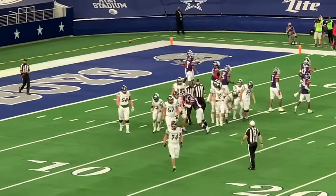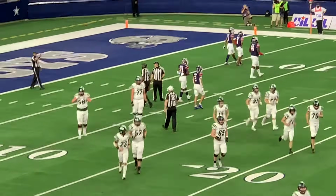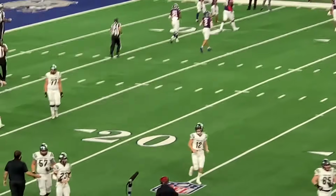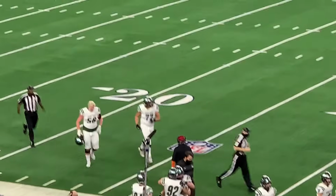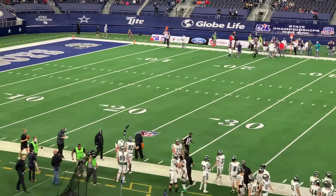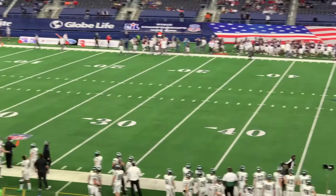Correction, a 14-point on the board for Cedar Park to 45, Ryan. Cedar Park is still capable of some powerful moves on offense. If they can get the momentum switch, boy, against the almost perfectly rounded team, I just don't know.